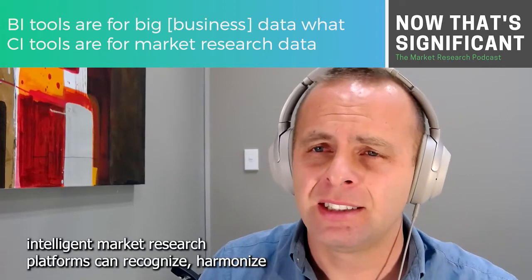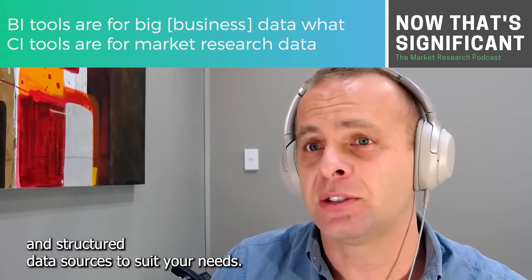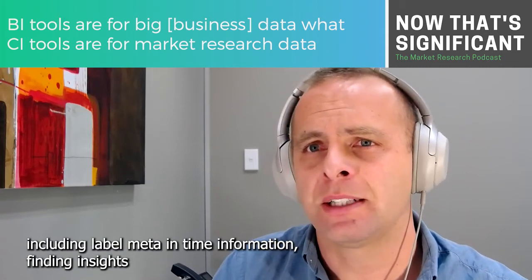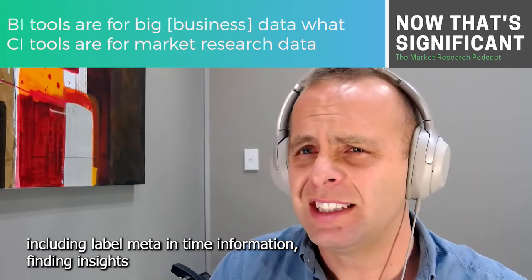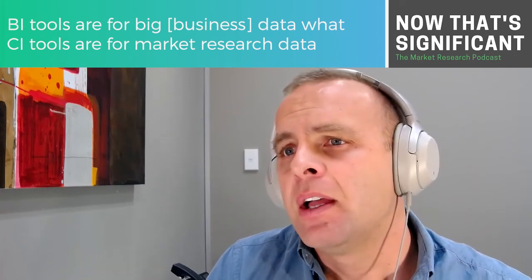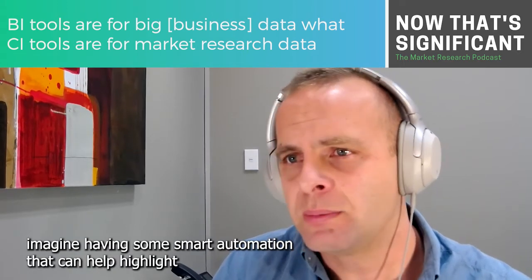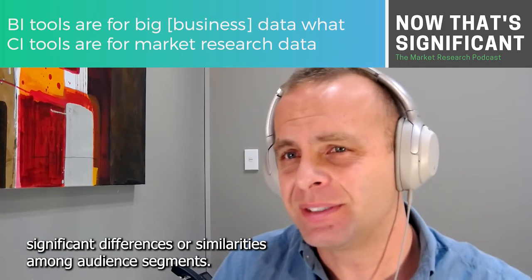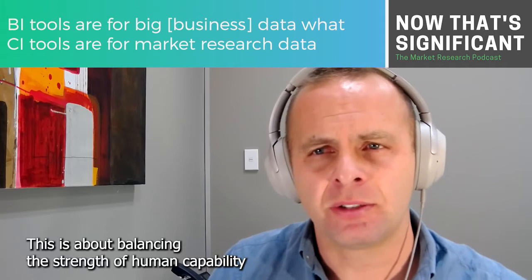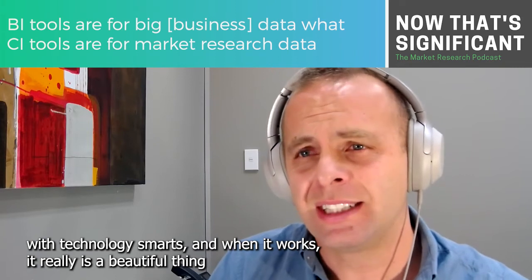For example, intelligent market research platforms can recognize, harmonize, and structure data sources to suit your needs, keeping your original data intact, including label, meta, and time information. Finding insights should be a whole lot smarter with the right tech too. Instead of manually setting up endless crosstabs, imagine having some smart automation that can help highlight significant differences or similarities among audience segments. This is about balancing the strengths of human capability with technology smarts. And when it works, it really is a beautiful thing.